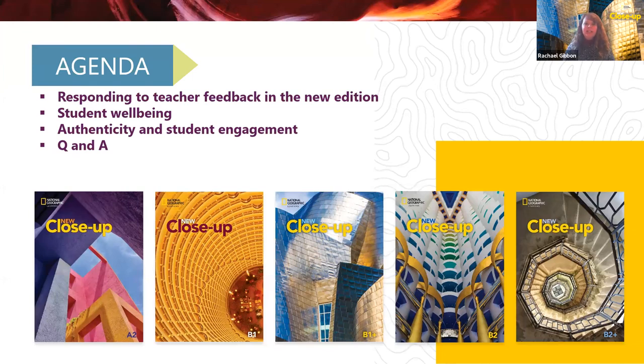So we want to understand, how well do you know Close Up? Is it a course book that you're currently using? Is it a course book that you used in the past and don't use anymore? Or have you never worked with Close Up, but you joined us today because you'd like to hear more about it? So just click on the button that is most appropriate for you.